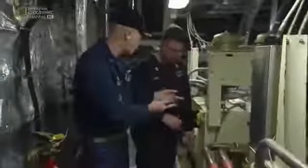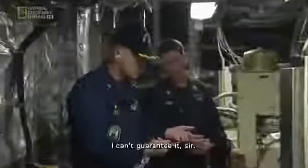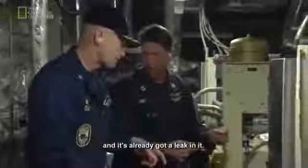I have to keep both diesel engines running when I launch and recover the mine hunting vehicle, because you have to have a really smooth fluid flow behind the ship so you don't disrupt the vehicle as it drives really close in behind the ship. Can I hold out for an hour? You can hold out for an hour, but okay. I can't guarantee it, sir. On the hammers, and it's already got a leak in it.